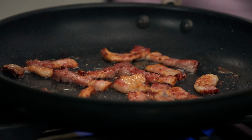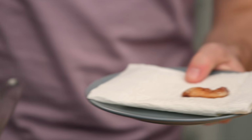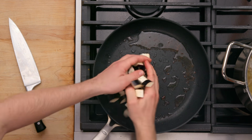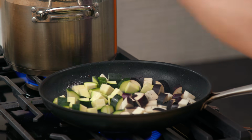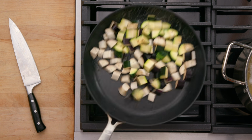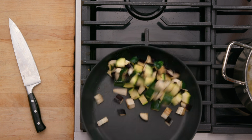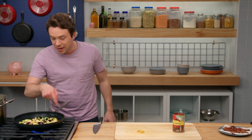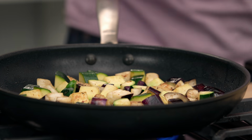Fantastic. Bacon looks great. Let's get a little plate to pull this off. I'm gonna pull the bacon off so it doesn't burn, and we can just saute the vegetables right in this fat. Let's start with eggplant. Here we go. Oh, amazing. Highly aromatic, fantastic fat. It's smoky, it's salty, it's adding so much flavor to the dish. You can see our vegetables have soaked up all the bacon fat already. The pan's nearly dry. It's incredible.